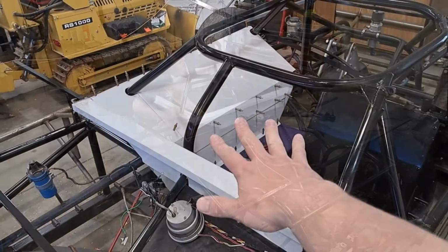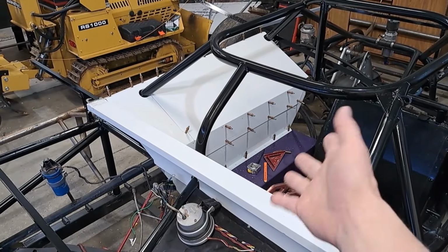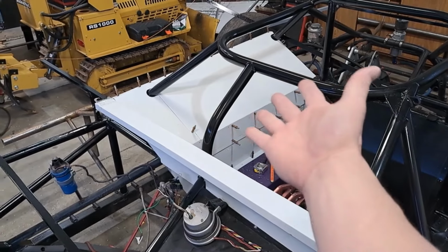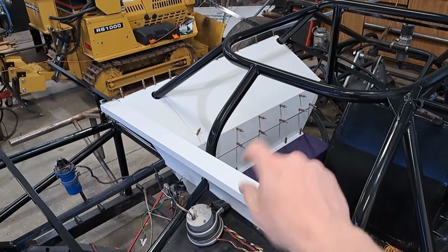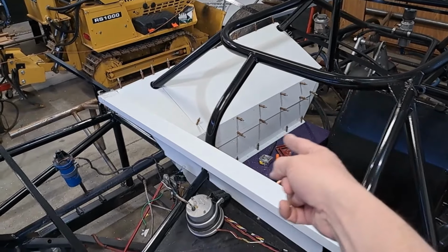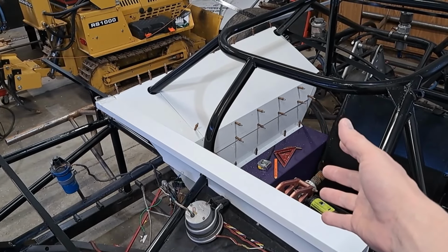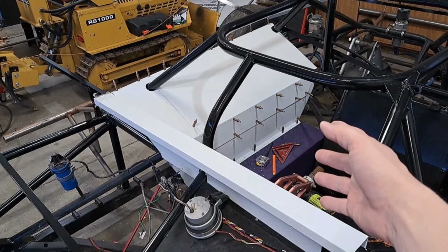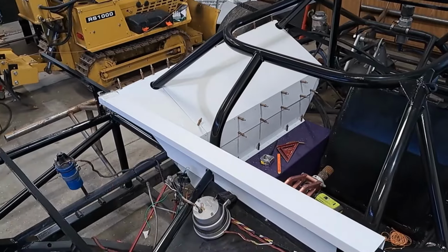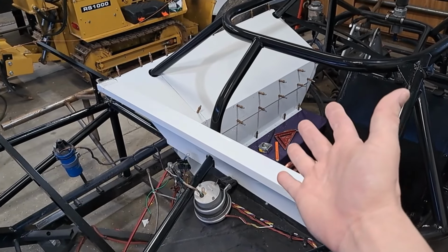We have most of the tin work already mocked up and in place, and just a PSA. If you take all this time to bend up the metal, make it look nice, take the extra 5 or 10 minutes and measure out all your pop rivet holes. There's nothing worse than a nice piece of sheet metal work, but the pop rivets are all kind of knee. So take the extra couple minutes. It's going to look a lot better in the long run.